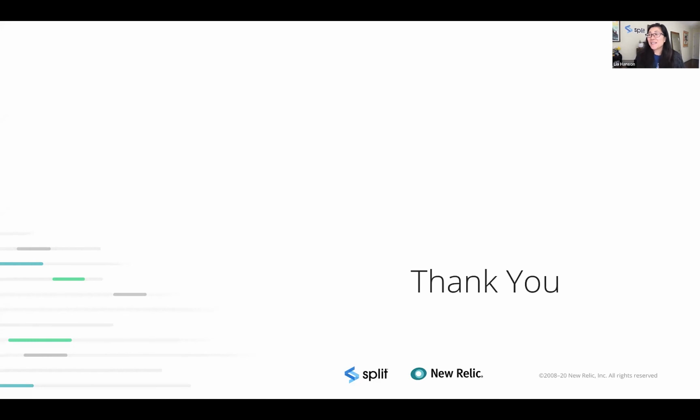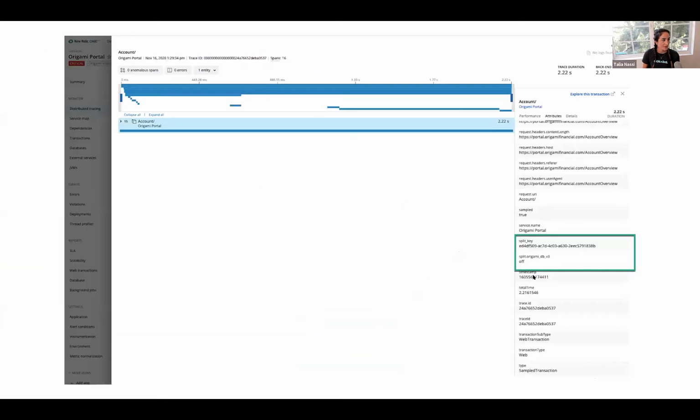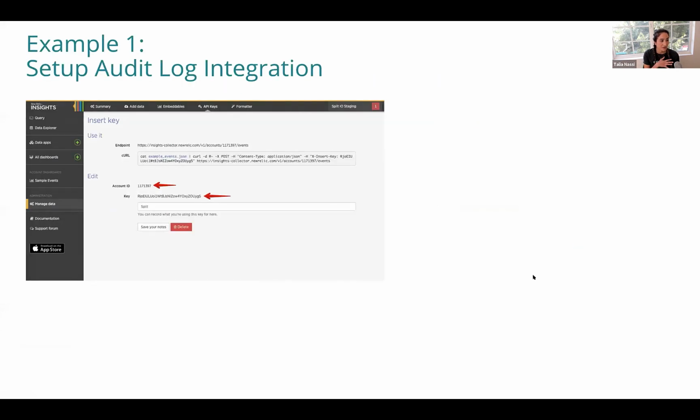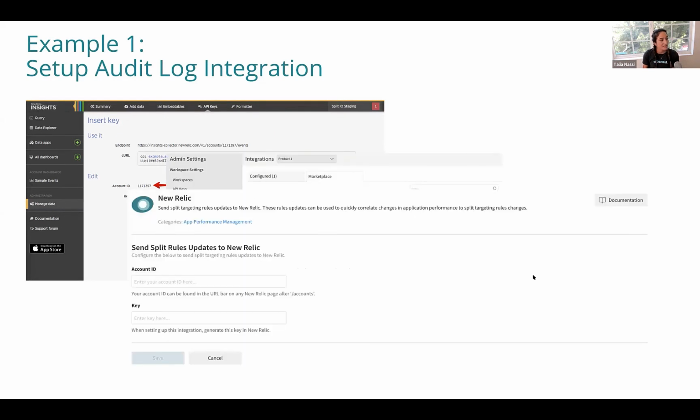And then someone's wondering again about where to add the integration in New Relic, or is it just on the New Relic side or just only from Split? I don't know if we want to go back to one of the slides that talk about that, but. Yeah, so the way that I showed it was you go to New Relic and you get your account ID and key information, and then you put that into Split.